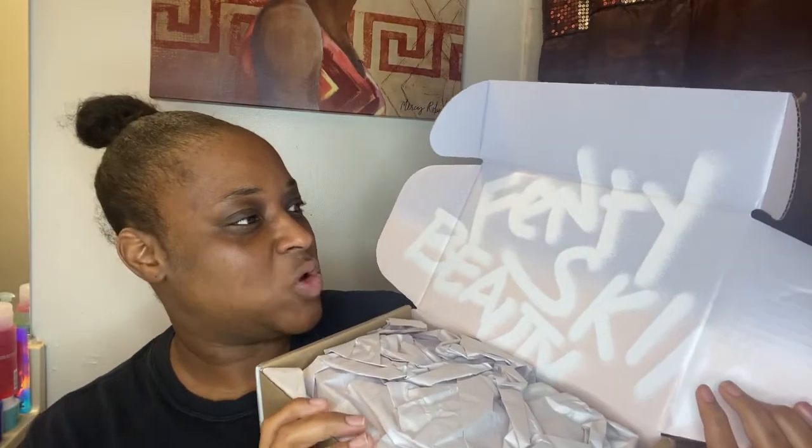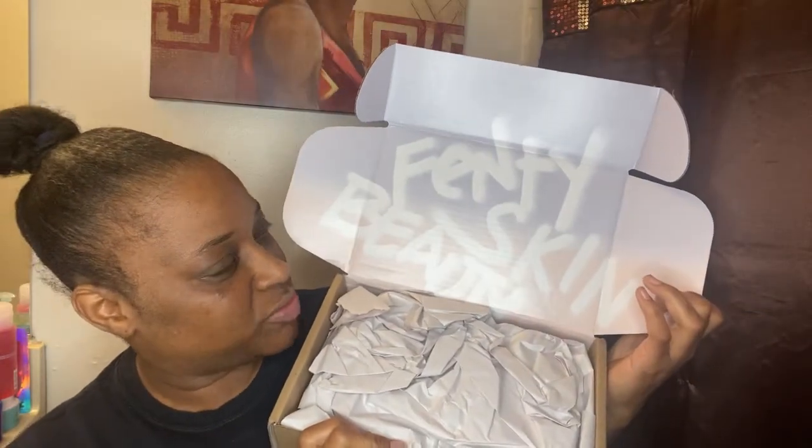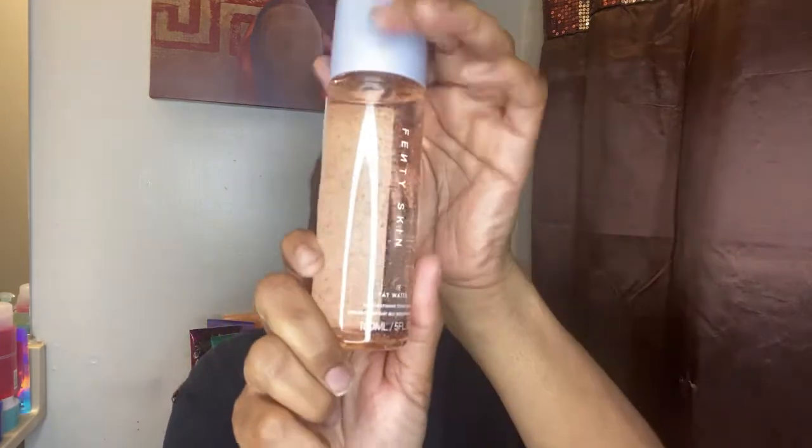Alright, so I have opened the box, and I must say I like this little presentation with the spray painted Fenty Beauty Skin inside the box. That's pretty cool. So there are, let's just take this right out. There are 3 items as part of the Fenty Skin collection. So first, this is the Fenty Skin. It's their Fat Water. So it is a pore refining toner serum. So that's what that looks like.